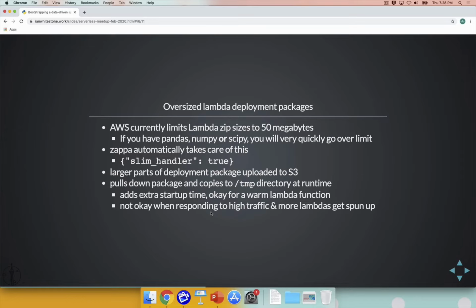Another really cool thing: for AWS Lambda, your deployment package cannot be more than something like 50 megabytes. There's a bunch of popular packages used in the data world for Python. Pandas, NumPy, SciPy are a few of them. These are all like 50, 75 megabyte packages. So as soon as you have these in your project, you'll immediately go over the limits. And Zappa has an awesome way around this. They have this setting called Slim Handler.